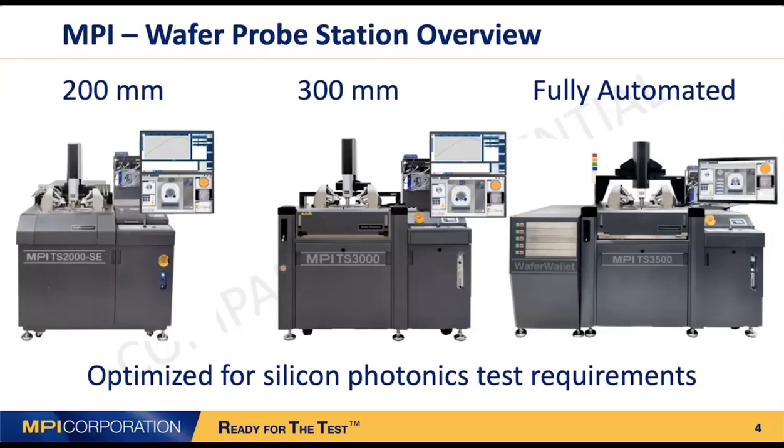In the center here, we see the same version in a 300 millimeter wafer. And on the right side here, we have the option to add a loader module to a 300 millimeter probe station and test fully automated wafer after a wafer. So all the loading is also done automatically with a robot, and we can test over a day or overnight as well, many wafers.